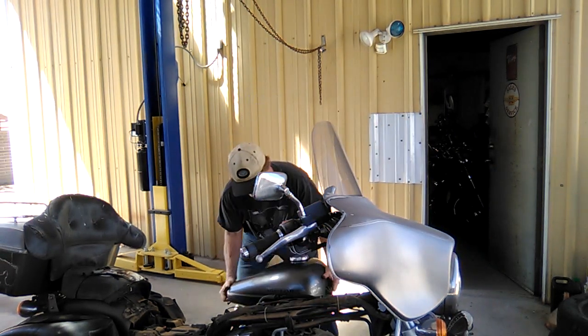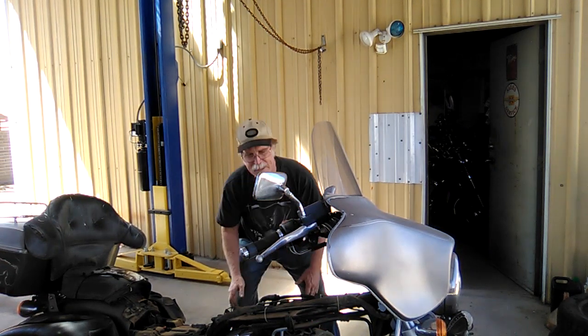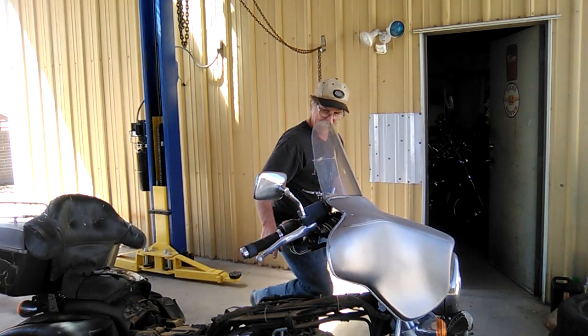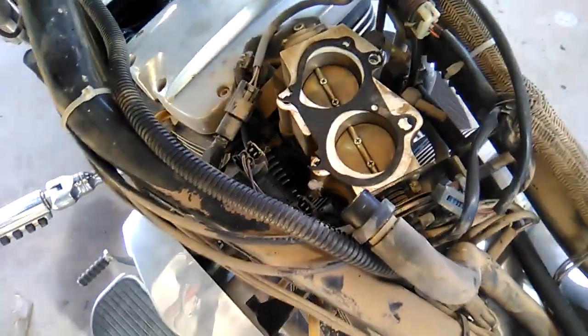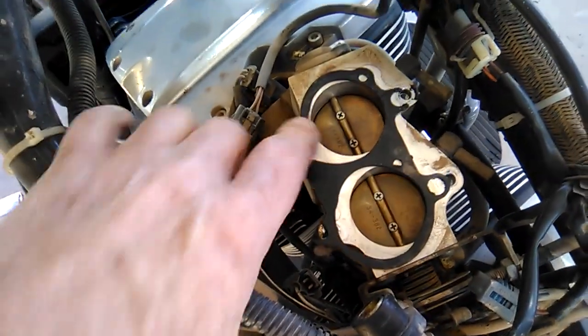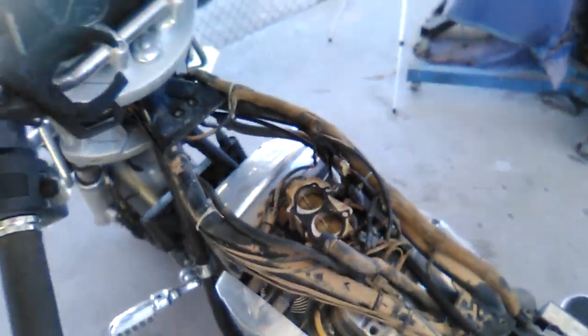Put the air filter back on it. It's that gasket I was talking about. So before I put the air filter on, well, this guy, it's been leaking air and dirt down into that cylinder. That's not good. So let's throw that back on real fast.